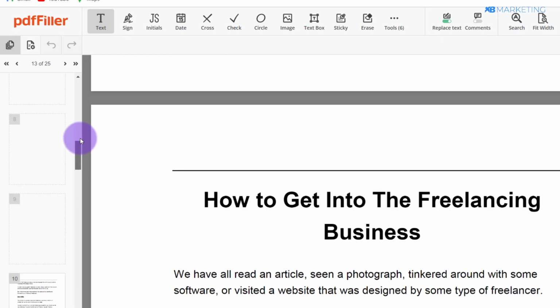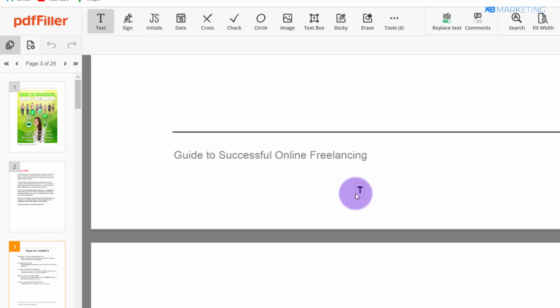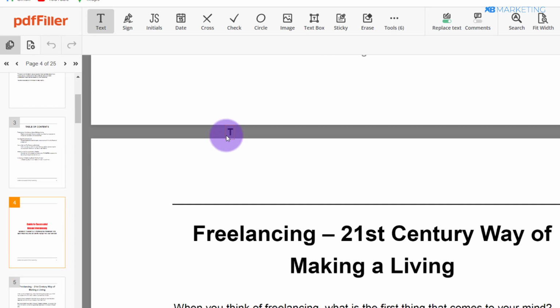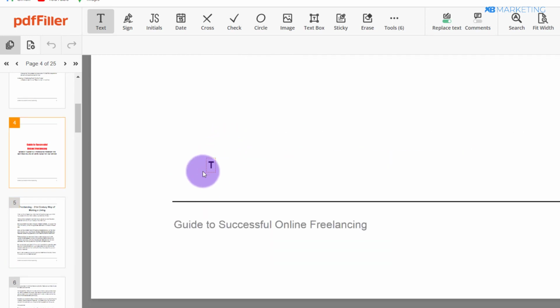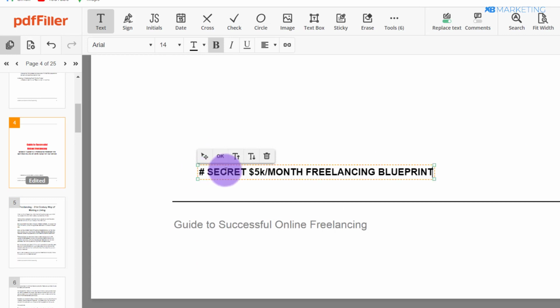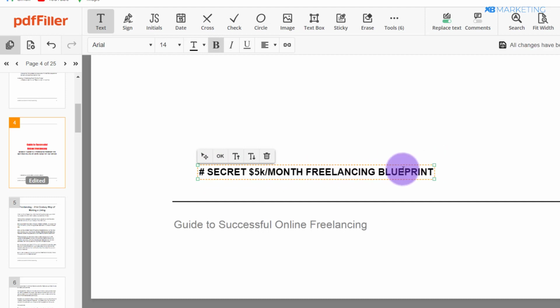So now what you want to do from here, you want to scroll to the very top of the page. So once you come over to the top of the page right here, all you just need to do is come over to the bottom of each of the pages right here. You are going to see this arrow right here, and then you want to click on this. So now you want to type in something simple like this: the secret to making $5,000 a month with freelancing blueprint.